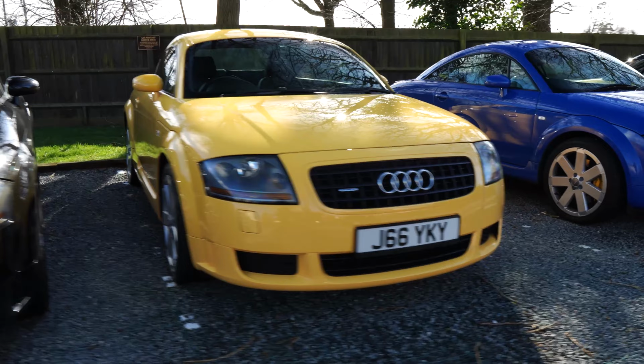Okay, so let's do a little walk around. Now this is a Merlin Purple TT225, I believe. The guy has owned this since it had 45,000 miles. It is in incredible condition. Let me just check. I'm sure it's a 225. I may be wrong. Oh no, yeah, it is a 225. Oh, you can just about see that beautiful pearly colour there. Look at that, absolutely gorgeous.